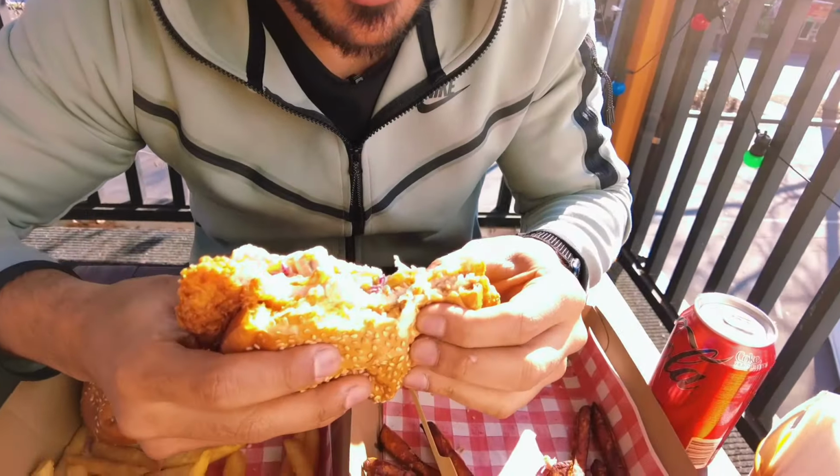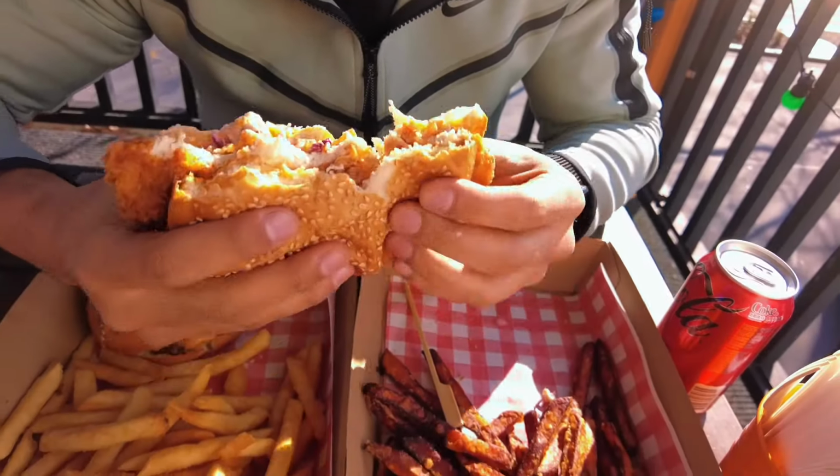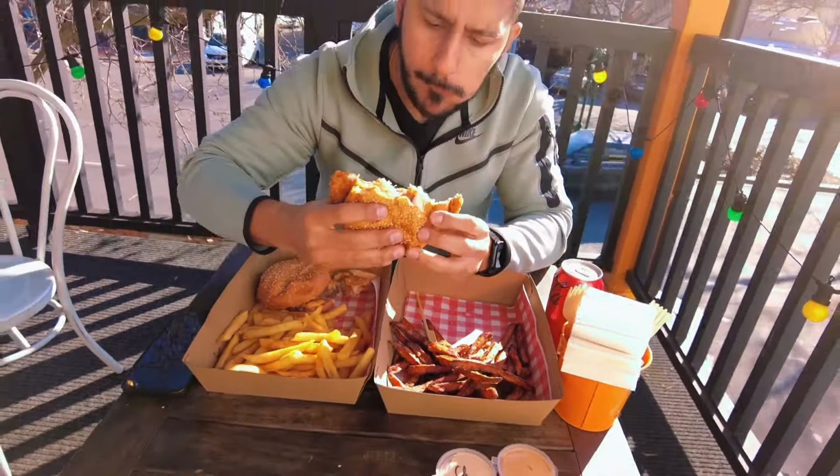Oh. That's the best bite I've had all day. They were all so good. But that right there, you can't go wrong. Look at that. I'm so full, but I don't know, I might finish this. We'll see.